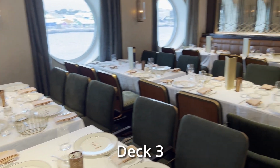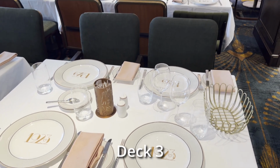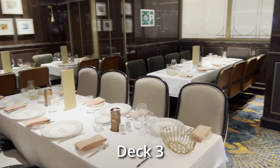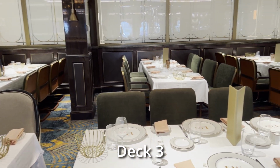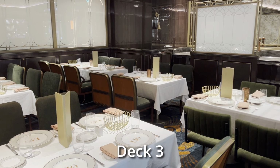Over 1,000 props and pieces of artwork set the scene, and you'll get a peek at how Disney animation has evolved from Snow White and the Seven Dwarfs all the way to Frozen 2. And just like its Hollywood inspiration, the menu brings California flavors no matter where you sail.